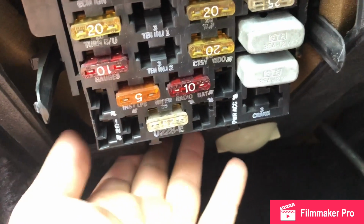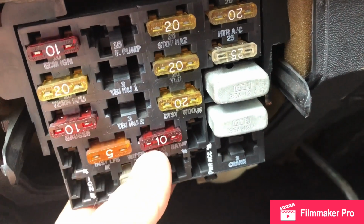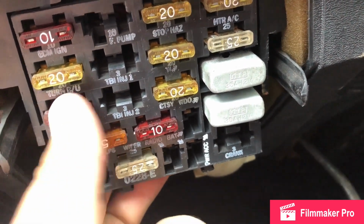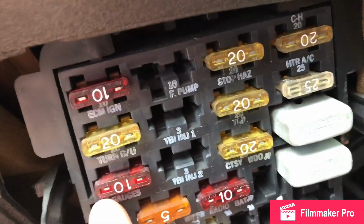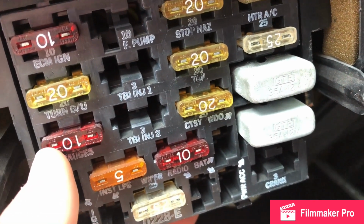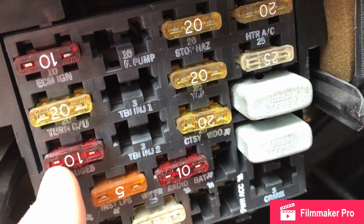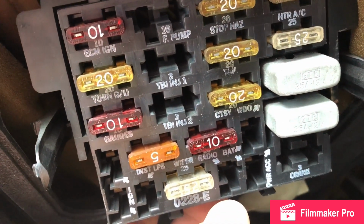But, geez. Stop hazards, fuel pump, TBI, which that's not it. Turn. See, there's one for the gauges right there. Oh, wait a minute. Wait, is that supposed to be that direction? Oh, shoot. Turn it upside down.